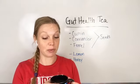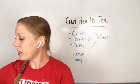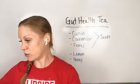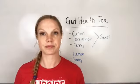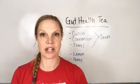Yeah, so that's it. It's really tasty. It's not as much of a fruity flavor or anything. It's a little more earthy, but it's really good. It's a good tea. And it's really, really good for gut health and overall detoxification and everything else.